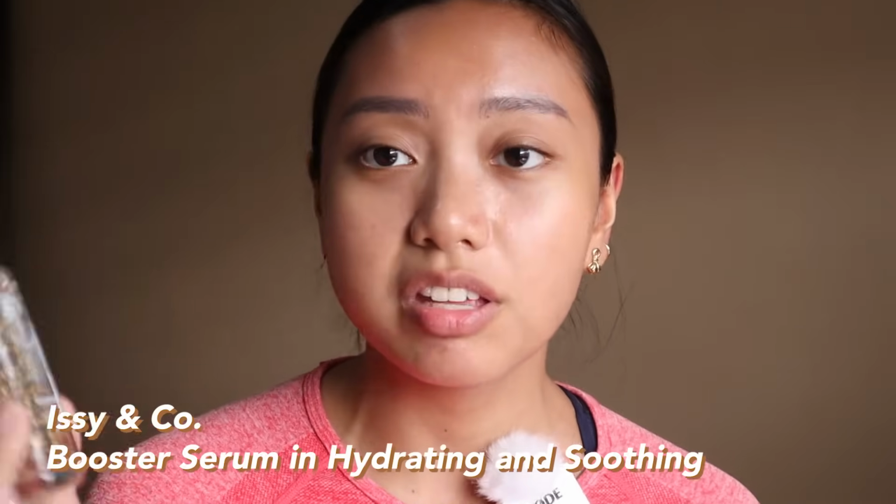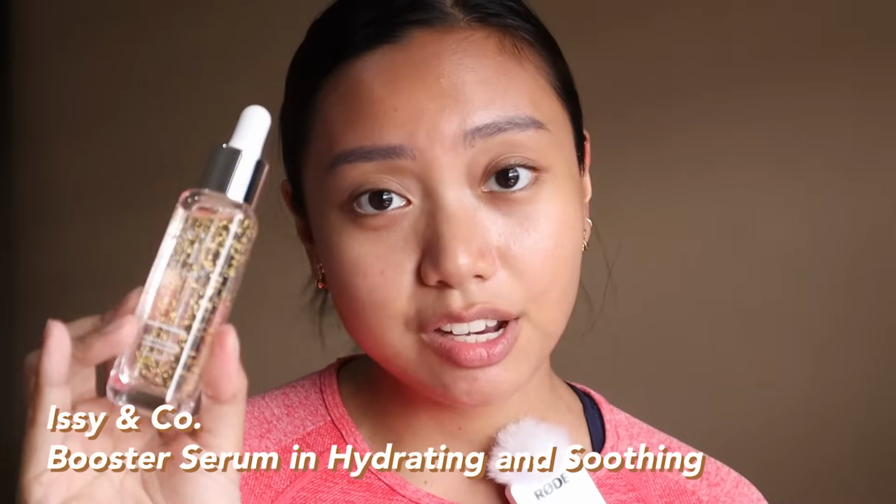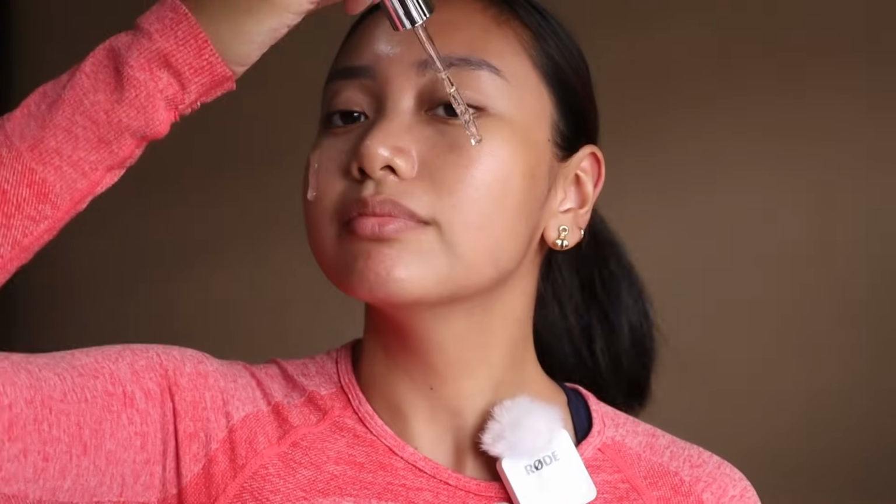This afternoon, I want to try the serum from Issy and Co. This is their booster serum. It's hydrating and soothing. I'm going to put a little bit here, a little bit there, and spread that all over my face. Wow. I'm not so sure, because I used to use the Sebum Control serum from Issy and Co. That's what I really use because it's good for oily skin. But right now, I need some hydration back in my skin.